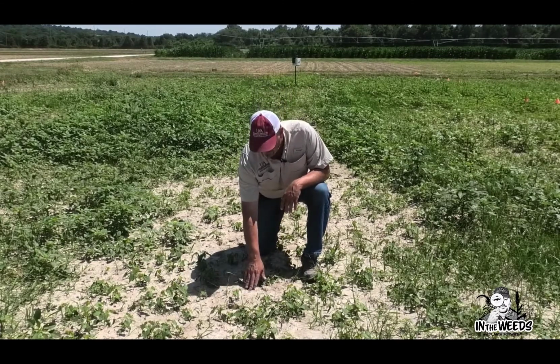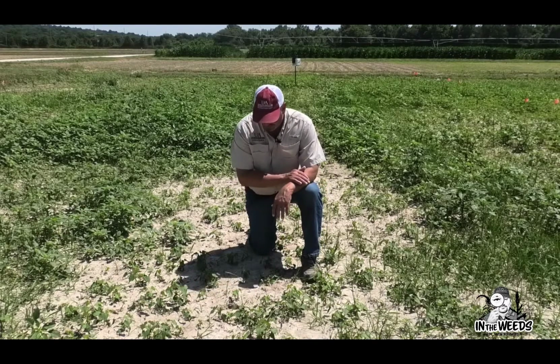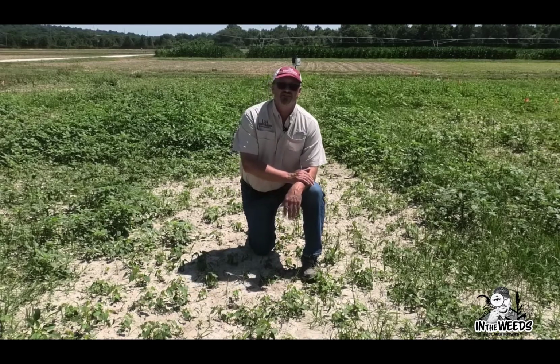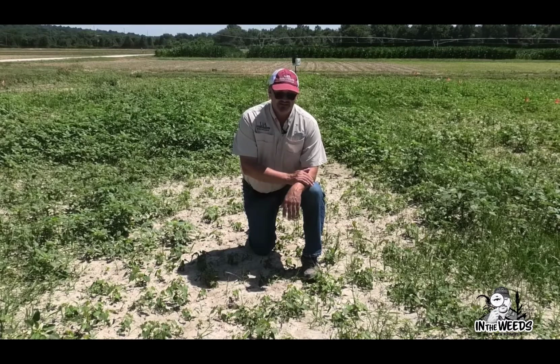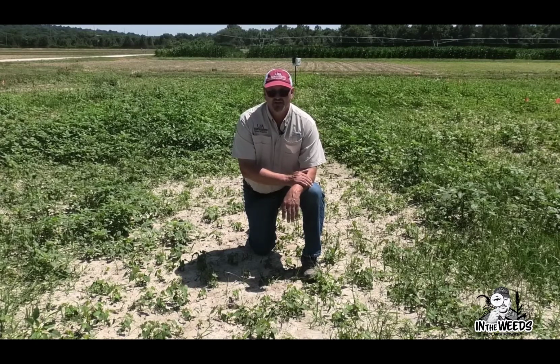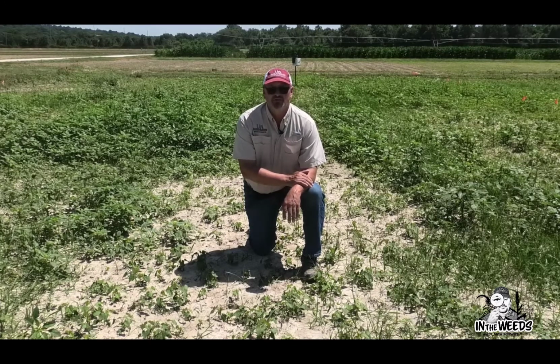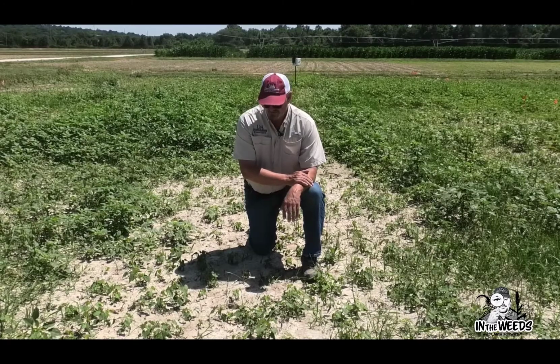Actually, I'm pointing to Palmer amaranth plants that have just recently emerged. We're talking about a half inch to inch size. These plants can be easily controlled with most of our post-emergence herbicides that I mentioned a few moments ago. Products, again, like dicamba, the Extendimax, Enlist One, as well as the glufosinate products, depending on what technology you have in the field.